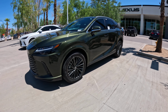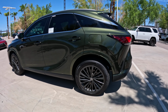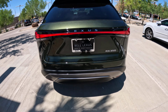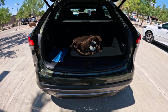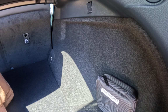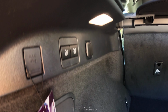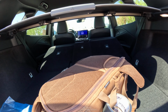The 2024 Lexus RX 350 boasts a sleek and sophisticated exterior design that seamlessly blends elegance, presented by Bell Lexus, North Scottsdale. Its bold spindle grille, sharp LED headlights, and sculpted body lines create a commanding presence on the road. The aerodynamic profile not only enhances the vehicle's visual appeal, but also contributes to improved fuel efficiency and a quieter ride. With available 20-inch alloy wheels and a selection of premium paint colors, the RX 350 stands out as a true embodiment of luxury and style.